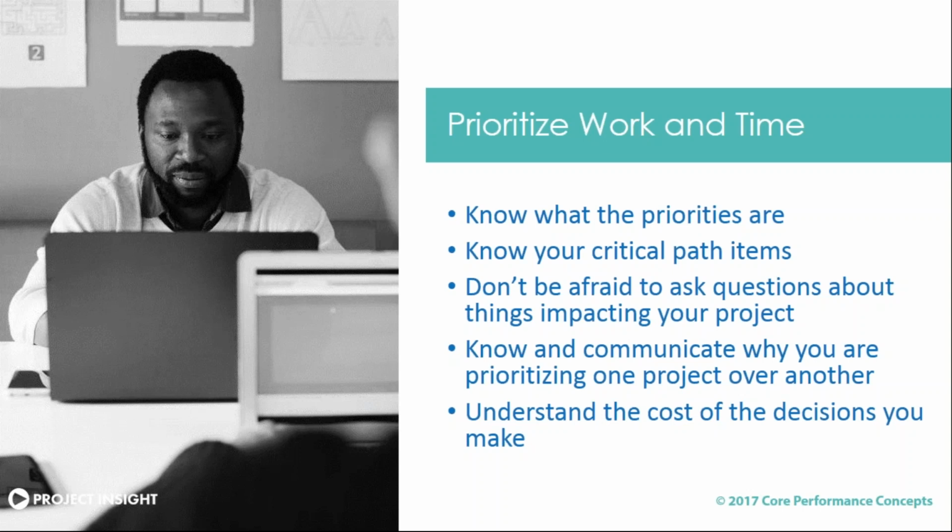What I find, though, is most of the time, us project managers and project teams don't have that information. And I'm like, well, how else do you function without knowing that? Or at least some sense of how priority is determined at your executive level. If you don't know, ask. We cannot be effective in our delivery if we're not knowing what those priorities are.